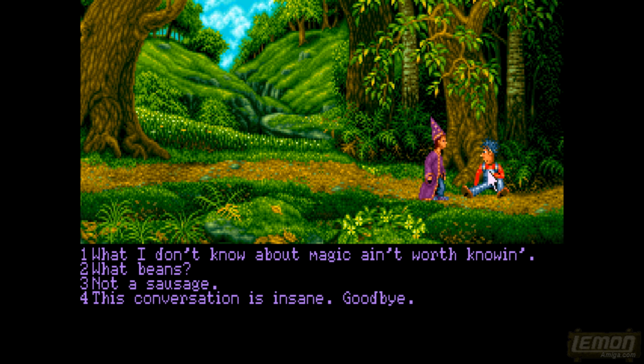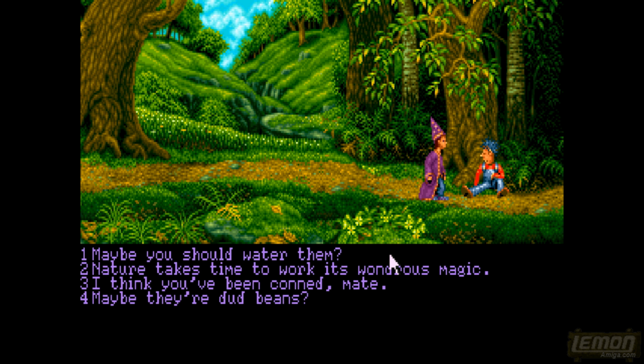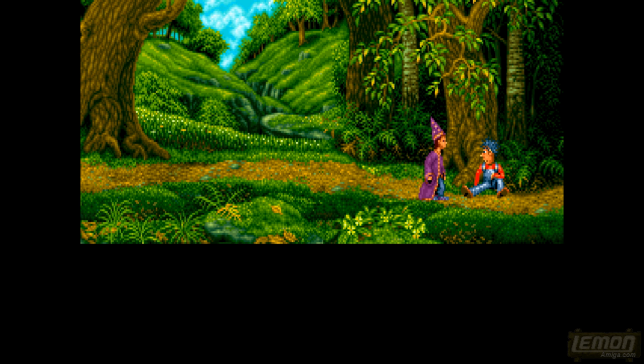Amiga Power gave this the lowest score. Yes, this is the CD32 version I'm talking about. They gave this 57%. Jonathan Nash said that the gameplay was sprawlingly colourless. And he didn't mean the colours on offer, he meant vacant. And so sprawling and vacant I'd probably agree with, 57%. Amiga Format gave this game 70%.